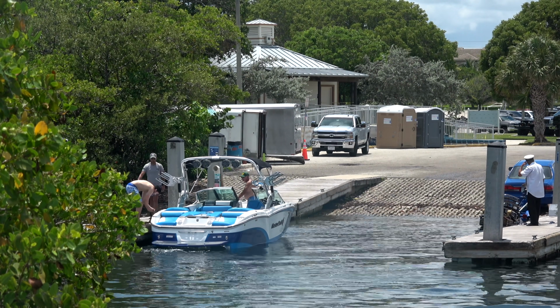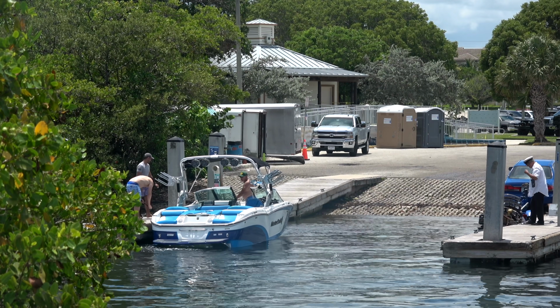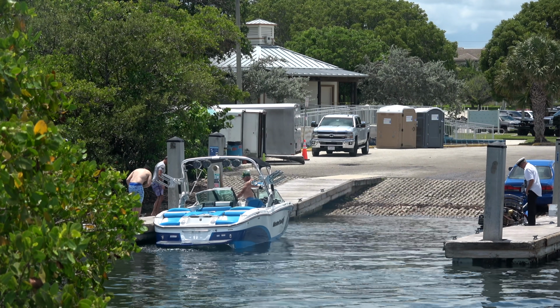No more wild than our captain over here, dressed in full-on captain gear on the right, with his little boat that he's about to launch.